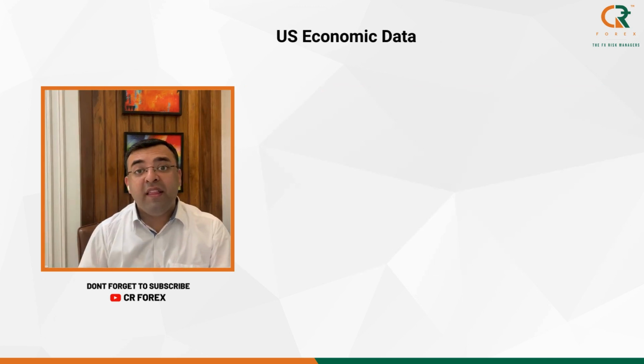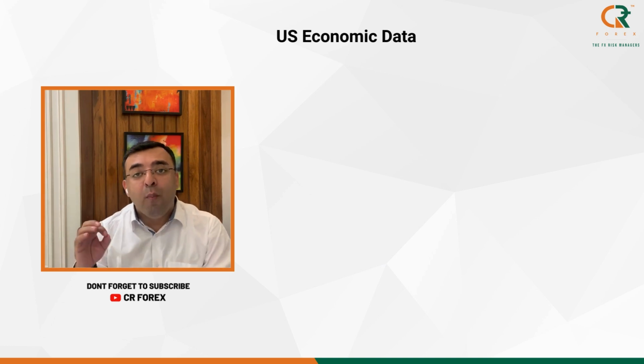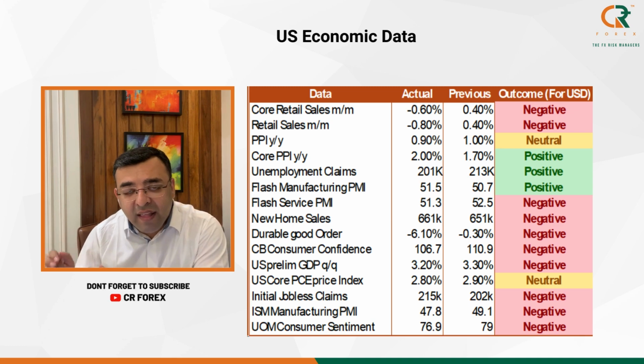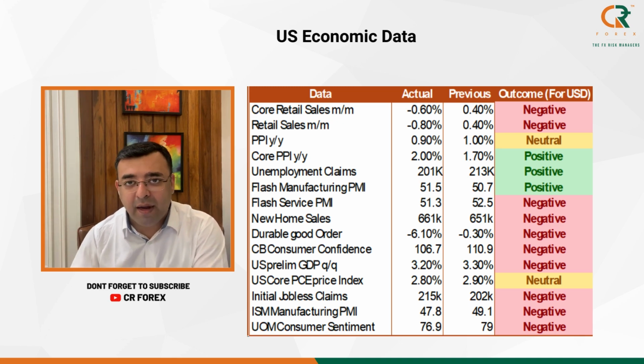Now let us see what is happening in the US economy. If you see the data points, it is clearly indicating that most of the data points in the US are coming on a negative side. If the data points continue to come on a negative side, it is negative for the dollar index and positive for all emerging markets.